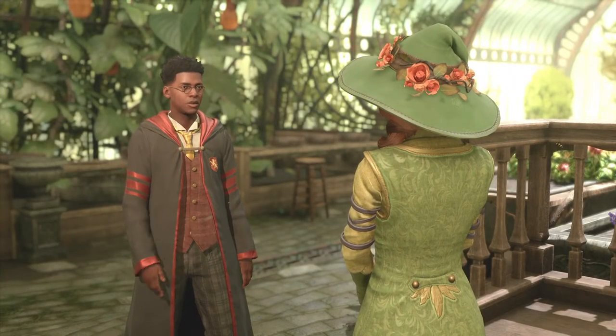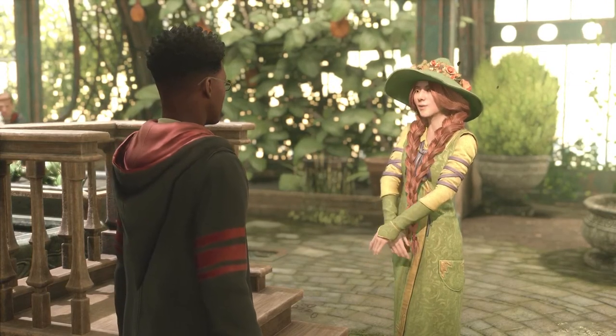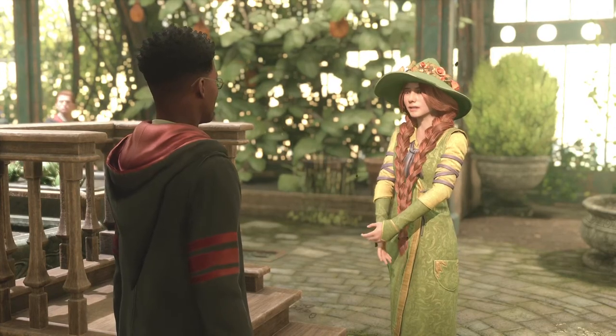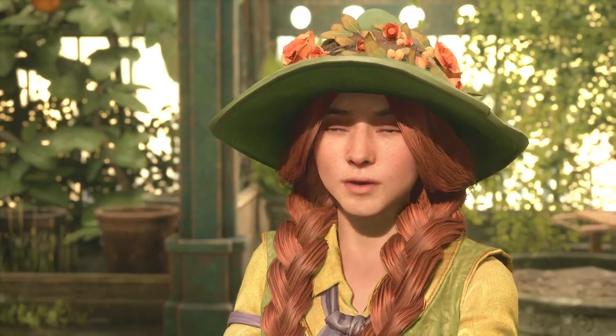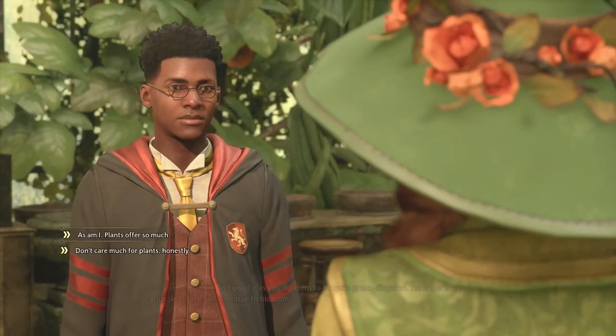I tended to the Chinese chomping cabbages, Professor. Remarkable plants, aren't they? I hope they weren't too much trouble. Oh, I don't see any bite marks or missing digits. And good, as you do seem to be quite green-fingered. I'm eager to see your skill in the soil continue to blossom.